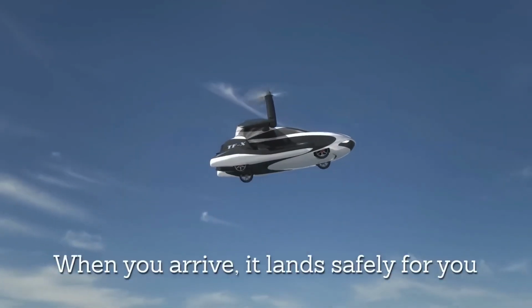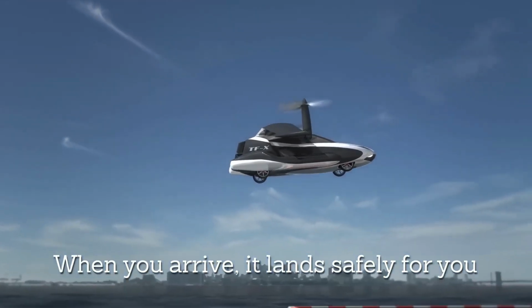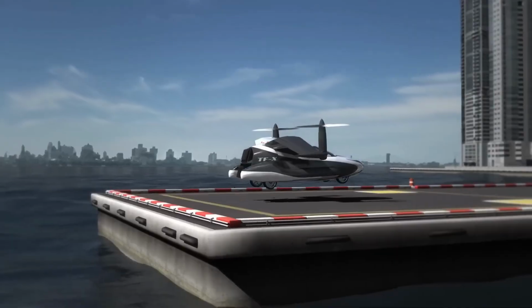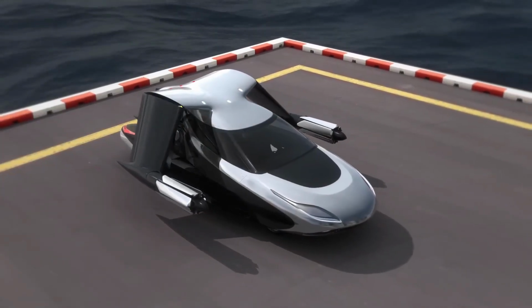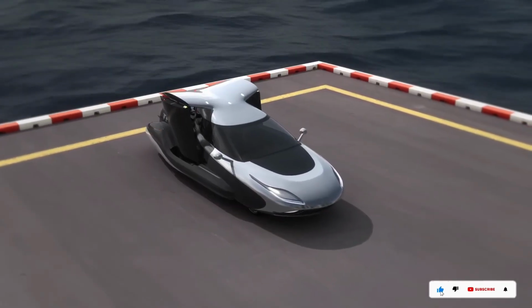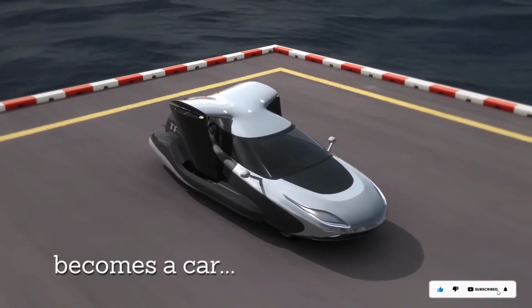In practical terms, this means the 4-seater flying car could transport you from Geneva to London in about 3 hours. However, it's still uncertain whether Terrafugia will take the concept further into development. As of now, the TFX is not yet ready for sale.